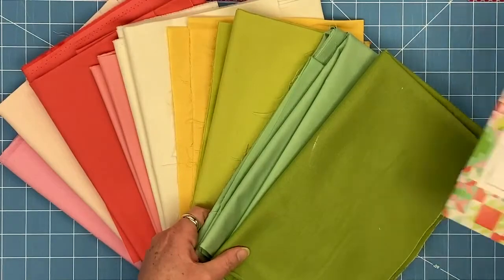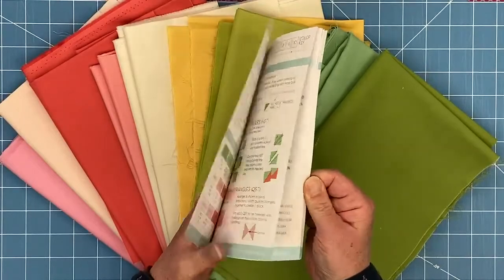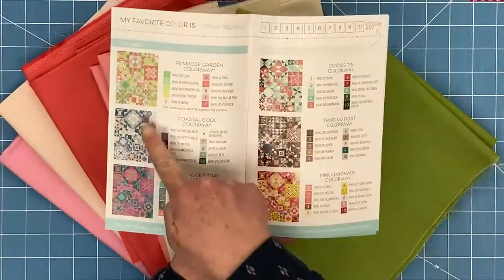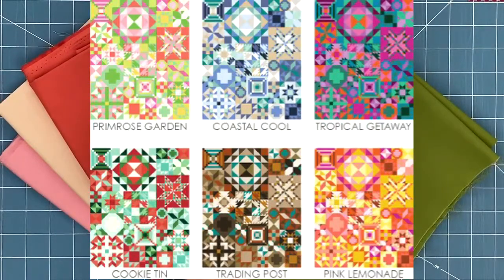As a recap, we have 6 different colorways that Moda had created for their quilt. I have them here, and I think we have a graphic. Let's add that in. For the colorways, we have Primrose Garden in the upper left. In the top center, we have Coastal Cool, which is beautiful blues and tans. In the upper right, we have Tropical Getaway, which is luscious, bright, vibrant jades and teals and oranges and fuchsias into great boysenberry.